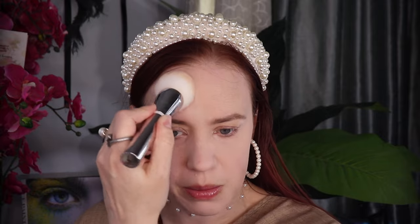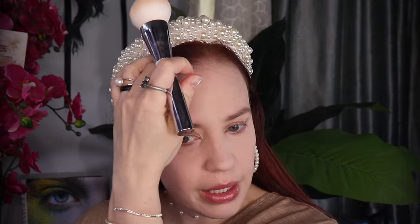I'm gonna use an IT Cosmetics foundation brush, or powder brush really, but I'm going to put this everywhere with the brush, which gives me, I think, a little bit less coverage doing it this method as opposed to the sponge, but it's so much quicker and easier. I feel like I'm not really wasting product so much.